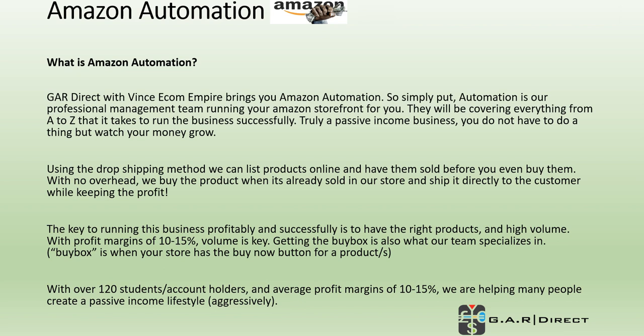Great strategy. Using the drop shipping method, we can list products online and have them sold before you even buy them. With no overhead, we buy the product when it's already sold in our store and ship it directly to the customer while keeping the profit. Beautiful thing, right? The key to running this business profitably and successfully is to have the right products and high volume. With profit margins of 10 to 15%, volume is key.